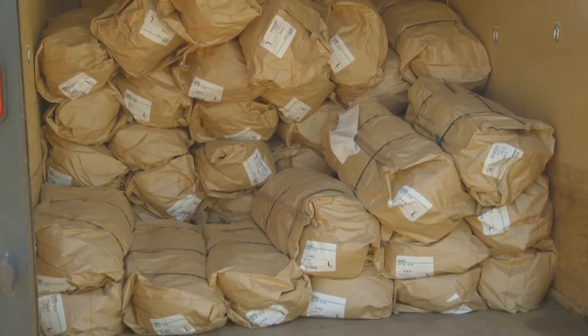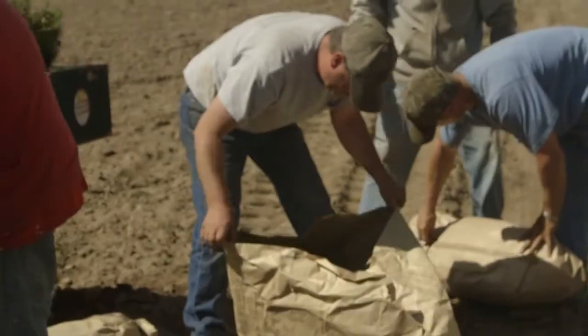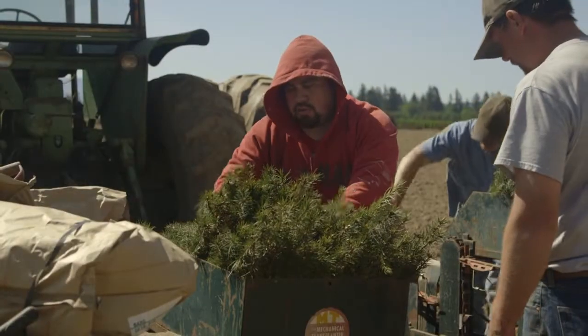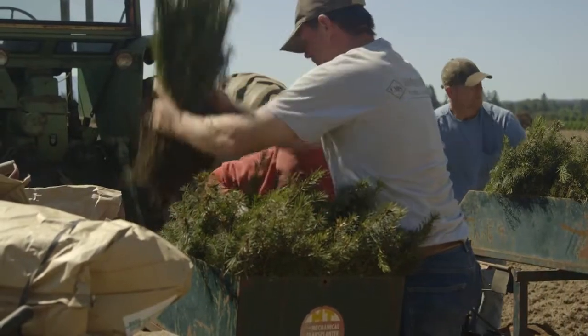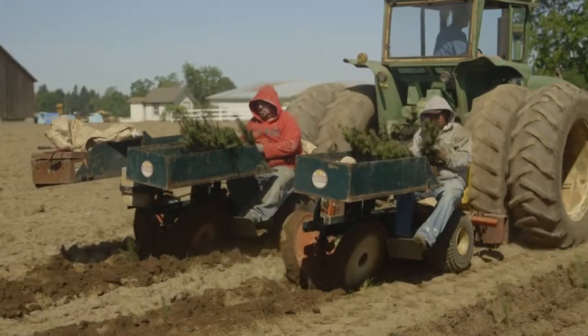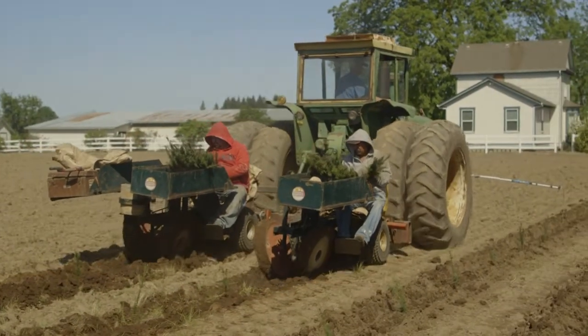Growers start with nursery seedlings. The trees arrive in bundles, and once unwrapped, the trees are ready to be planted. Workers begin by loading the seedlings into a tree planter. A feeder drops them into the soil at a mechanically set spacing.